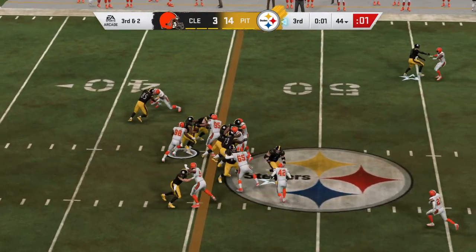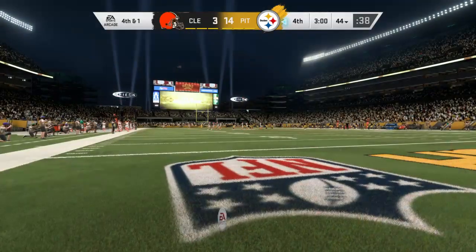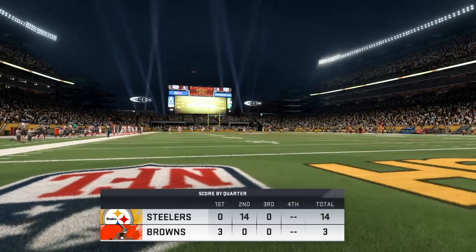They'll try and run for it with Connor. And they're going to mark him down short, maybe by about a yard, if that. 1 quarter remains here on a Sunday night. You are watching the NFL on EA Sports.